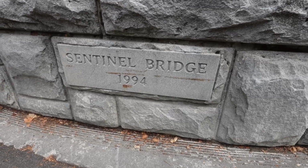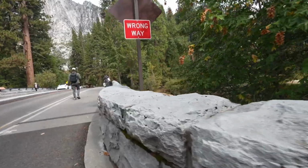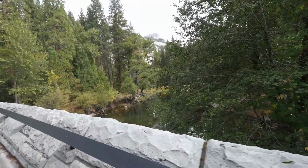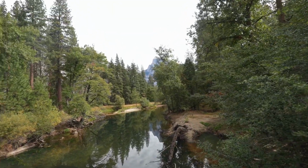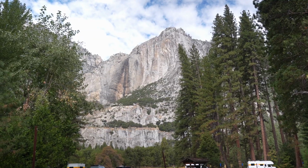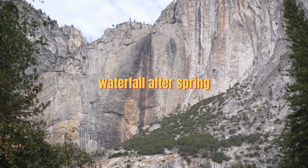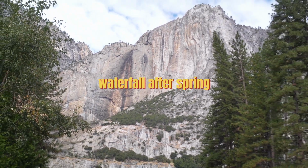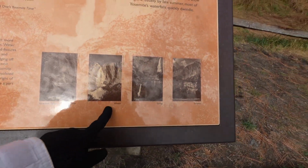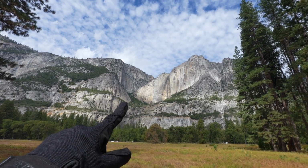This is the Sentinel Bridge, built in 1994. Across this bridge is a beautiful view of the iconic Half Dome. Where it's dark in that cracked crevice is where there was a waterfall. It's not there anymore. It mostly shows after spring when all the winter snow is melting, but you could see a mark of it. Here's what it looks like in the autumn, winter, spring, summer, and there it is right there.